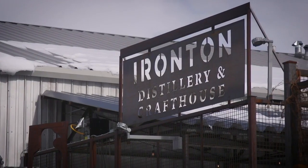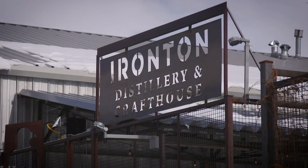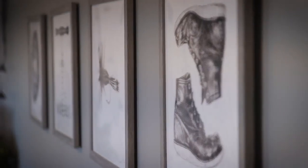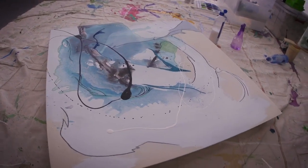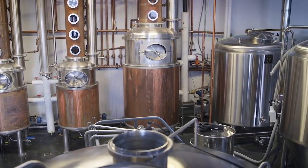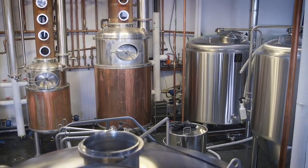The name also aligned with the history of the neighborhood, which was actually called Ironton back when the ironworkers lived here. Then it was a creative art space and studio for decades, with the previous owner being a metal worker. You'll actually find some of his pieces scattered around the space. In 2018, the distillery was born with a focus on crafting cool Colorado spirits. We're both very adventurous people, so we like to say that we create adventure-ready spirits.